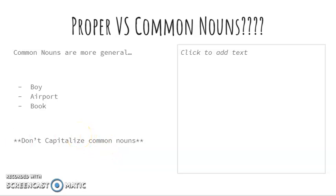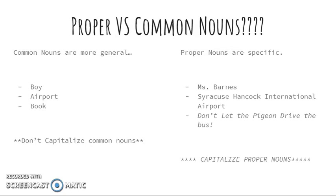And then going along with our common nouns, we have our proper nouns. Our proper nouns are specific. One way I like to remember, it's always a name: the name of a person, the name of a place, the name of a thing. For my examples, I put Miss Barnes. That's the name of a person. Syracuse Hancock International Airport. That's the name of a specific airport here in Syracuse. And Don't Let the Pigeon Drive the Bus is the name of one specific book.